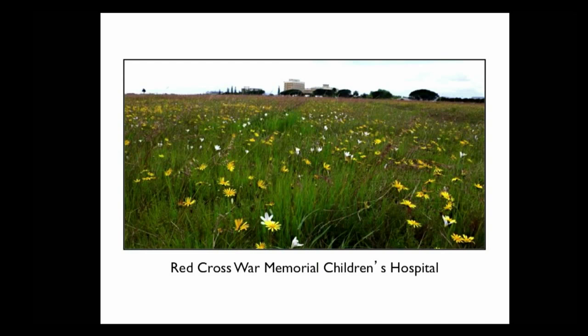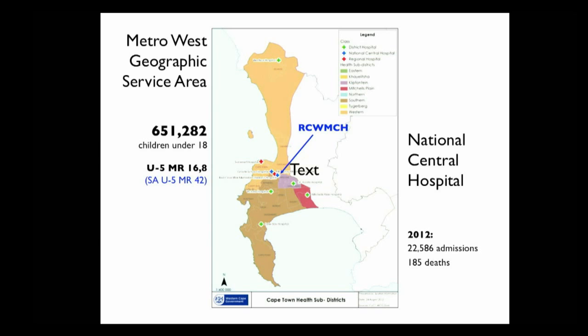So does the Red Cross Hospital give us a good model? Okay, so the Children's Hospital is a center located in the Cape Metro West district region of the Cape Province. And you can see there where it is on the map.